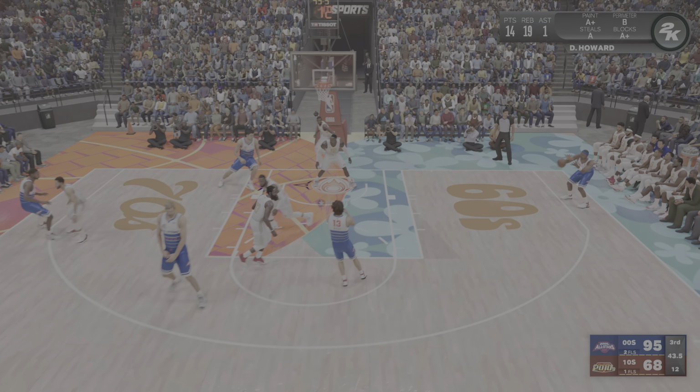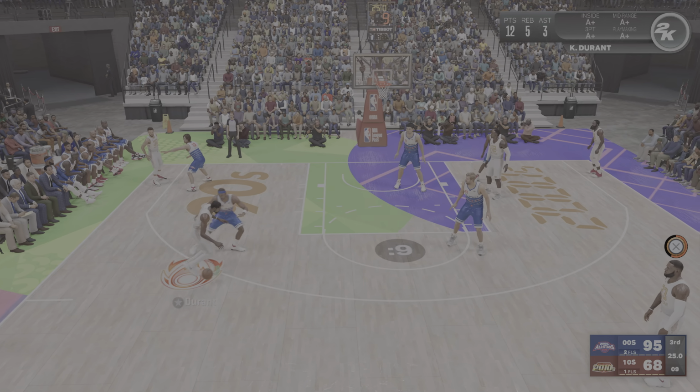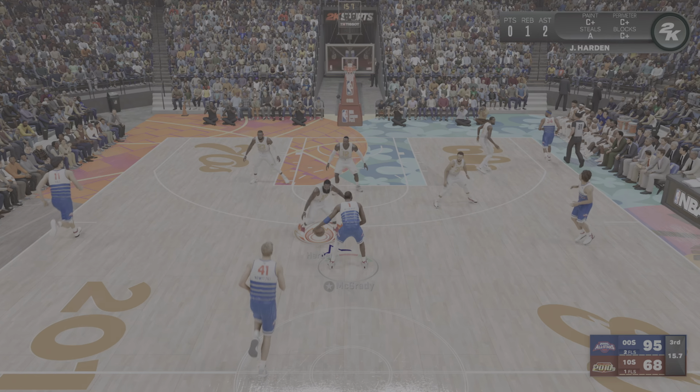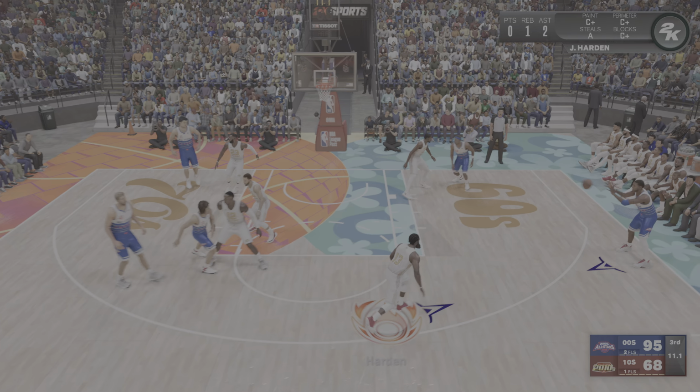There's a screen. Over to the wing. Here's Pierce. From outside, off the mark. Curry with it. 28 points for him. Outside Durant. From the arc. The rebound by Nowitzki. Here's McGrady. He's got 12. Out to the right wing.